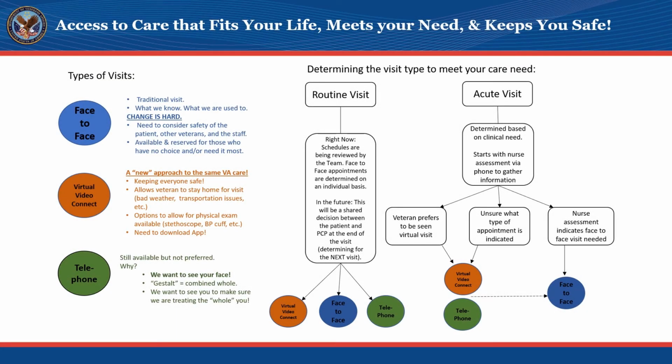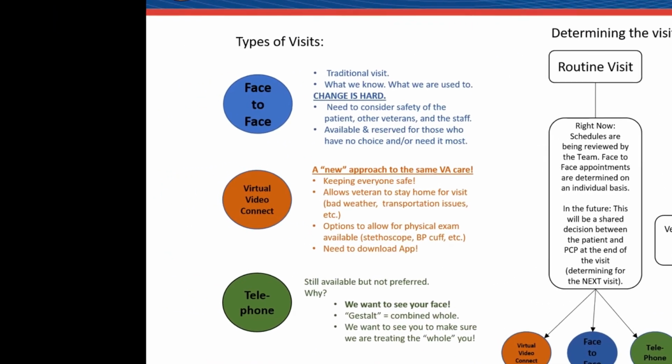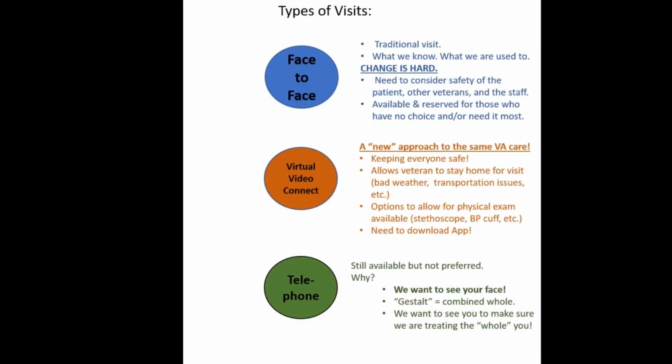I want to talk about the types of visits that are currently being offered at the medical center and how we determine what type of visit should go with what type of patient. I'm going to start on the left-hand side of the screen where it says types of visits. The first type of visit is the face-to-face encounter. This is the traditional visit that we're all used to. It's what we've been doing in healthcare for decades.